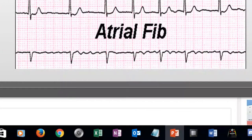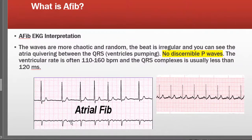See, the waves are chaotic and random. There's really no rhyme or reason. You have a QRS every now and then. You have a lot of P waves in between the QRSs. You have little humps, but it's hard to tell what's a P wave and what's not.